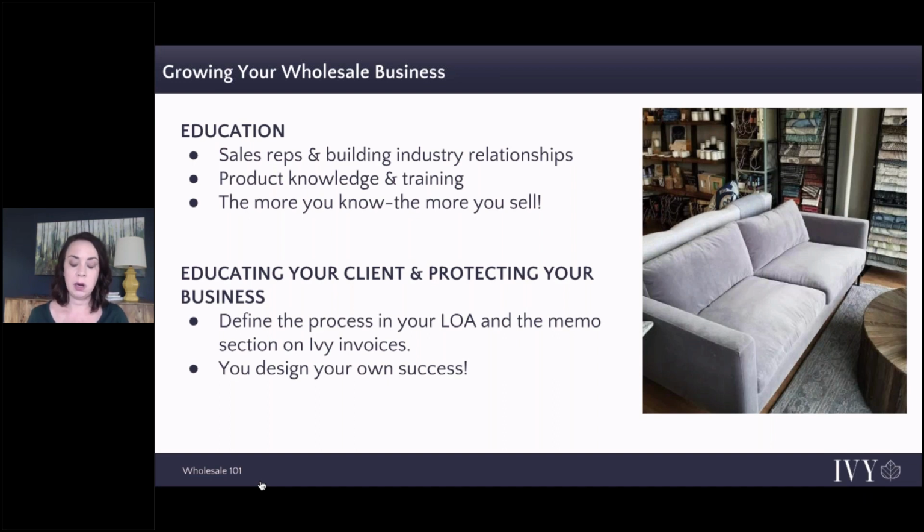So when you are bringing up the topic of purchasing with clients, whatever you guys decide to do, if you're consulting and they're making all their own purchases, retail, great, put it in your letter of agreement. If you're purchasing some items for them and others they're sourcing, spell out what those are and put it in your letter of agreement.